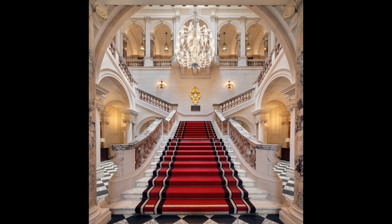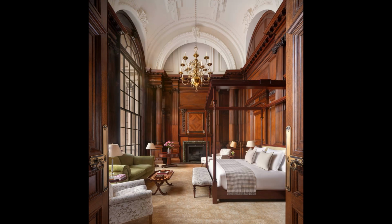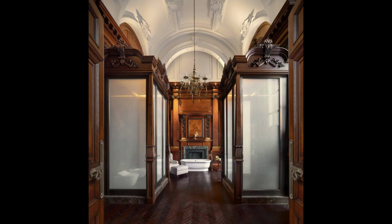These historical details are fascinating, but I'm curious, how did they translate into the modern living spaces of the residences? This building has gone from housing military strategists to welcoming residents and hotel guests. That's quite a shift. It is, and it required a delicate balancing act between preserving the past and embracing the future.